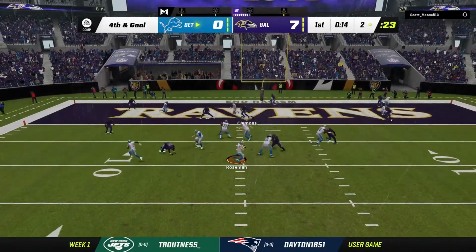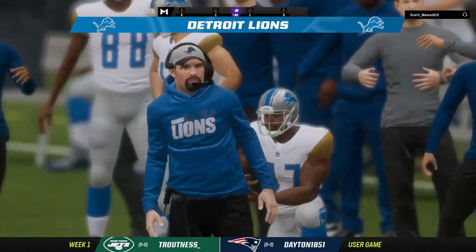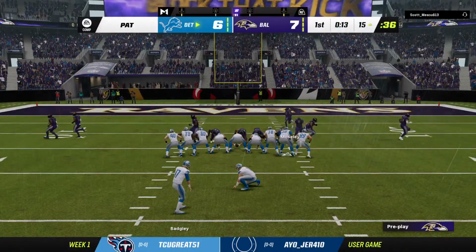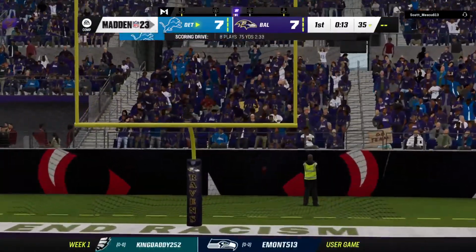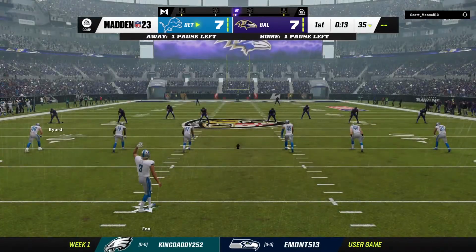They'll look to throw here. And that is caught. Touchdown, Detroit. Amon-Ra St. Brown. A 2-yard touchdown grab. And the Lions are able to match the opening drive touchdown against them with one of their own. Extra point by Badgley, up and good. And we are tied at 7.